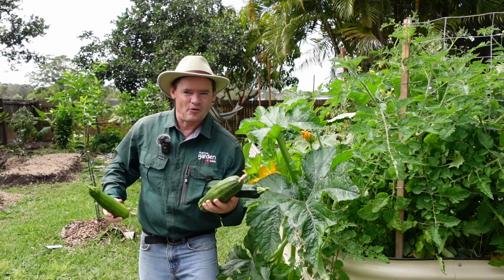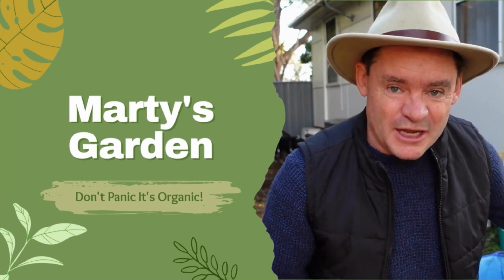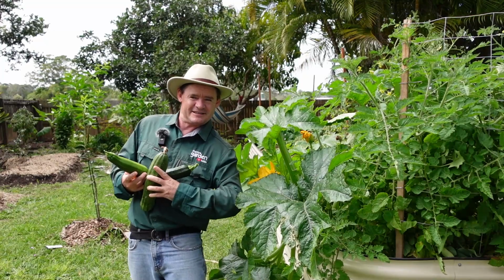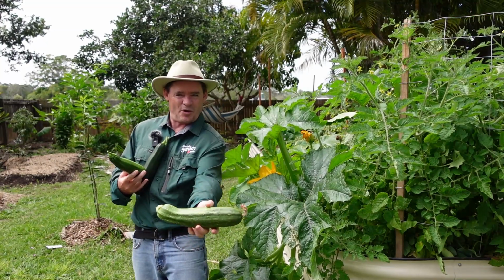What am I growing now? Right in the middle of spring here, in northern New South Wales, Australia. In Mullumbimby actually, just near Byron Bay, Queensland border.